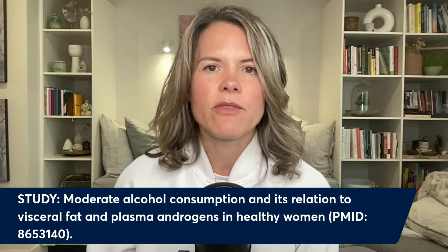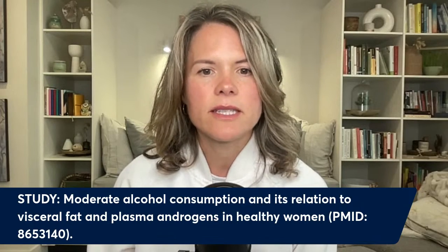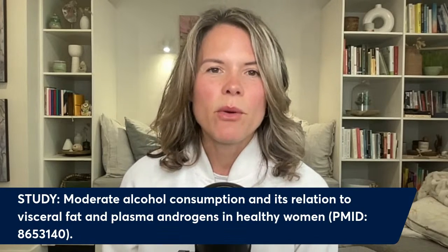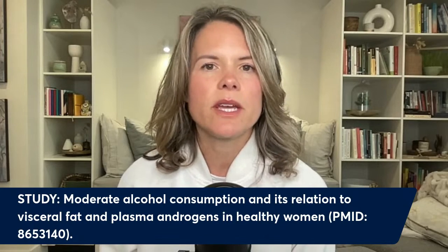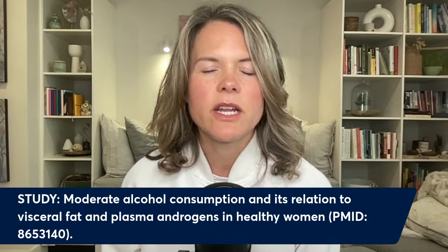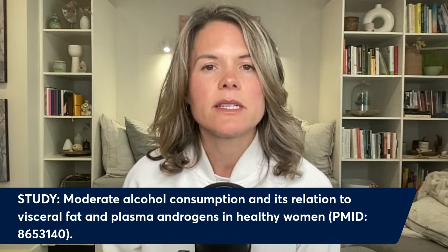So, toxin number one is alcohol. Now, I'm not saying that drinking a little bit of alcohol every now and then is a problem, but research is showing that moderate alcohol consumption in even healthy women has been related to an increase in belly fat. And what we have to understand is that having a glass of wine occasionally on the weekend with friends in a restaurant or something like that, that's not moderate alcohol consumption. Moderate alcohol consumption is drinking even one glass of wine a day, every day of the week. That would be considered moderate.